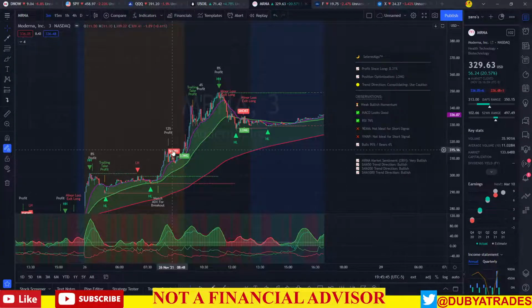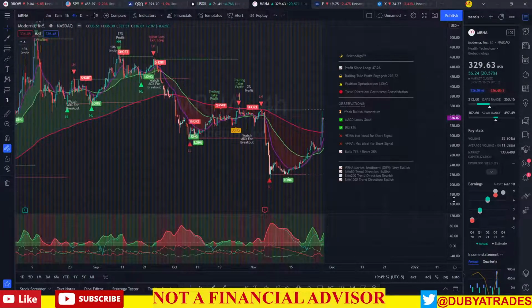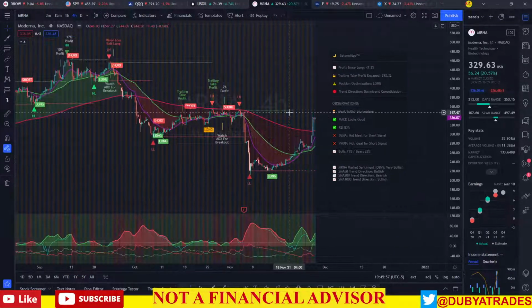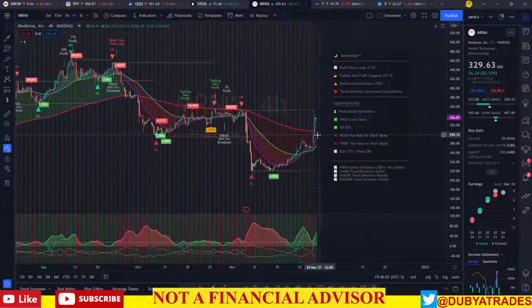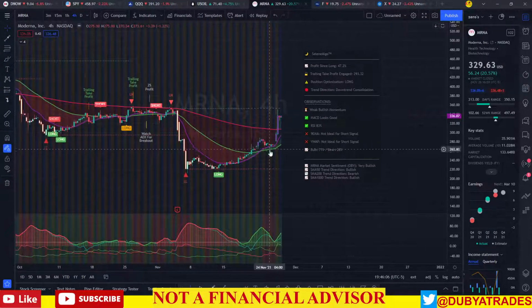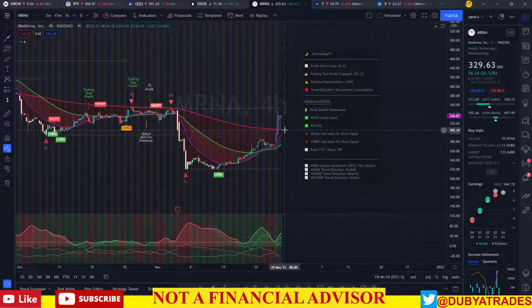Get rid of this. There we go. So in the 4 hour, the longer time frame, we're above the 200, but is it going to be the breakout we need? Well, we had the 15 over 50. We know that that's one of my favorite setups, is when the 15 is over the 50 and the price is just starting to get over the 200. We usually see a pullback to the 200 to the 15 and a bounce.